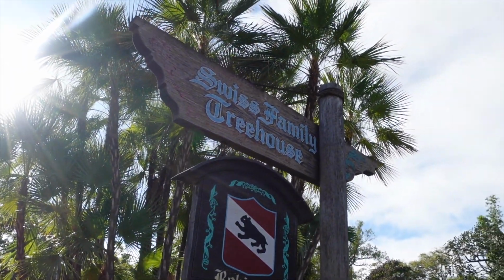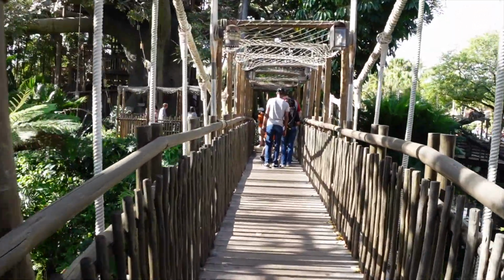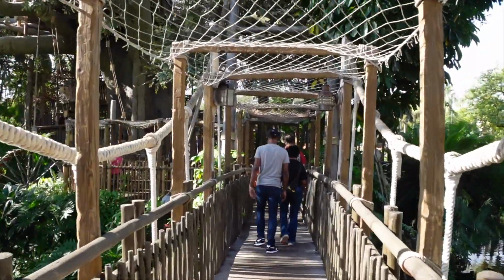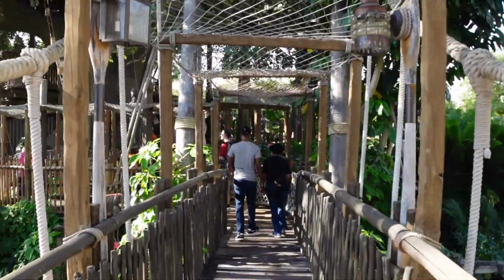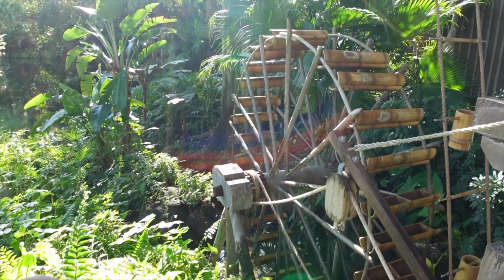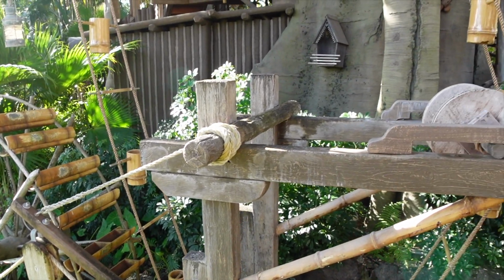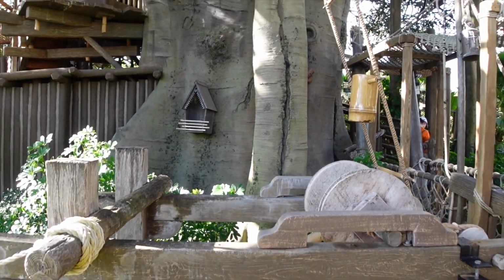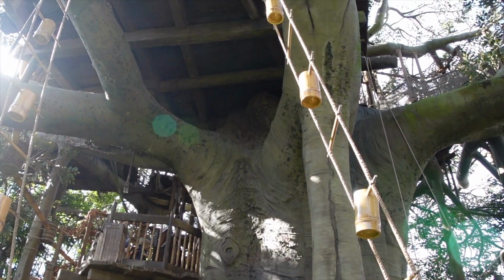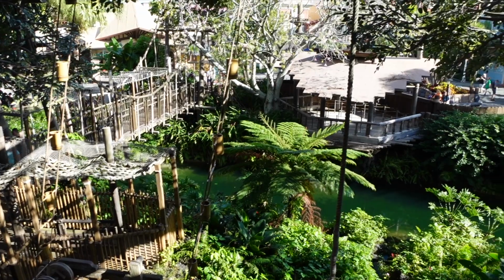Alright, one thing I haven't done for a while is the Swiss Family Treehouse. It's always fun to go through. So this is a walk at your own pace adventure through this treehouse. This is where you get your exercise, guys, in case you don't get enough steps when you come to Disney. Yeah, this is just super cool. Just look at the fake tree that they built this whole thing on. Great way to take in the sights.